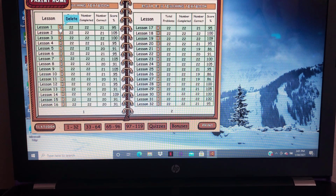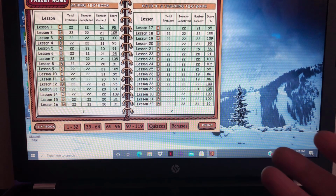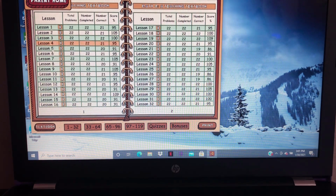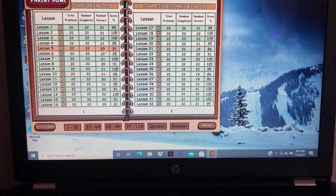So you can delete this whole lesson. Say, like I was explaining to you, say she went through lesson 51 and she did it without really knowing what she was doing, but she was just finishing the lesson instead of coming to you and asking, okay? So you can go in and actually delete the whole thing and then maybe go over it with her or have her watch the lecture with you and you guys could work through the lesson together.